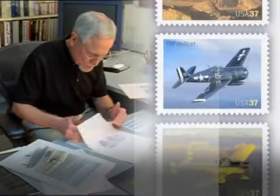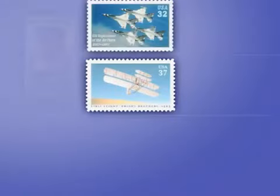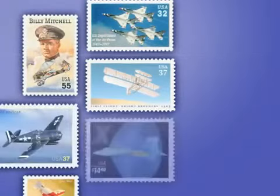Phil Jordan, I've known Phil for close to 30 years, and he is a very warm individual who has an incredible wealth of knowledge about piloting, being a pilot in his own right. He has his own plane, so he was a natural to do the aviation stamps for us, and he's done some other wonderful stamps for us over the years.